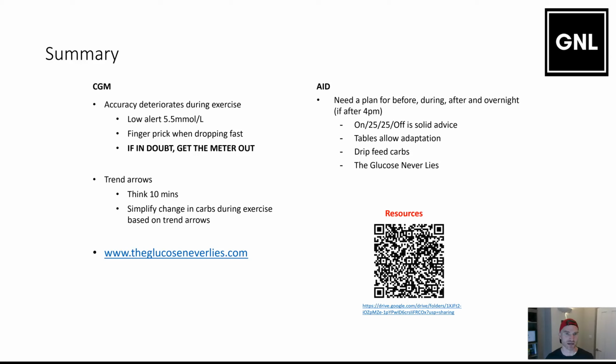Okay. Summary. So in summary, remember that continuous glucose monitoring accuracy does deteriorate during exercise. So if you're dropping and you're towards the hypo range, there's nothing wrong with using your blood glucose meter, especially if you've got double arrows down, and using that to make your decisions. And in terms of arrows, obviously think in terms of 10 minutes and how many carbs to have. You can, again, if you've got a double arrow down, you'll need double the amount of carbs that you normally have for that 20-minute block.